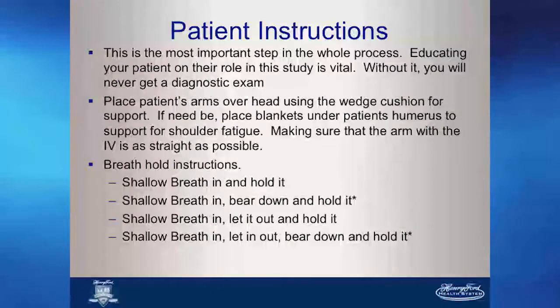So the other thing that you need to know before you start the exam is patient's height and weight. That is used a lot in our studies. It determines the amount of contrast being used. It determines the technique being used. The heart rate, it determines the cardiac type that we're going to use.